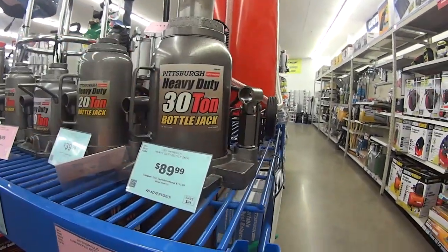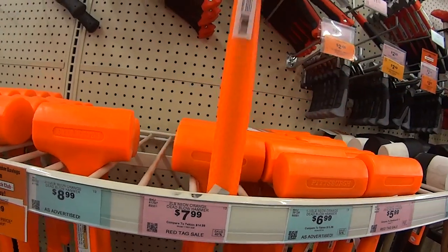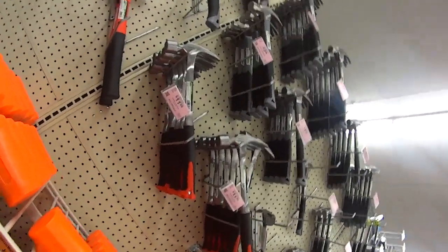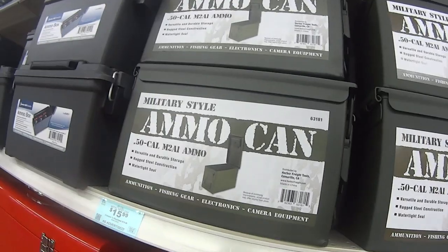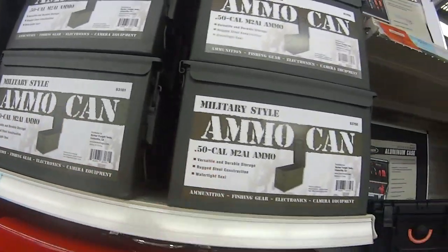I need me a bottle jack. Whatever the hell that is. Oh, my. A neon orange dead blow hammer. I should whack myself in the head and see what happens. Ammo can.